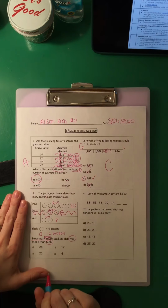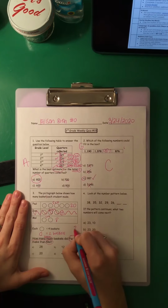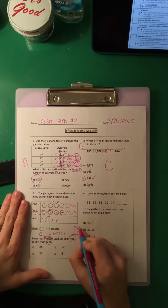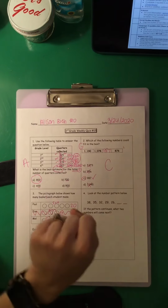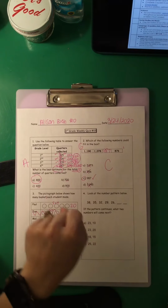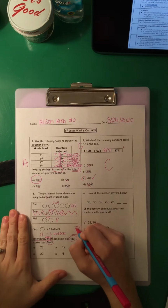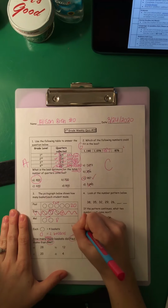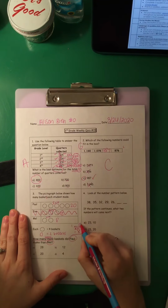So sad. So Paul made 20 and Mel made 8. And you remember when we subtract, your bigger number always goes on top. So can you do 0 minus 8? If you have 0 things, can you take away 8 of them? No. So you've got to go next door and borrow, scratch and make it smaller, bring that 10 to my side. So now we've got 10 minus 8.